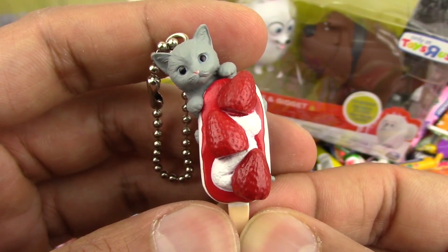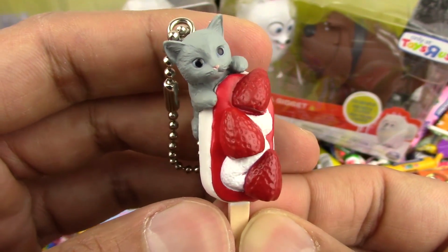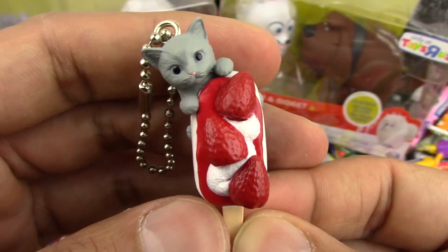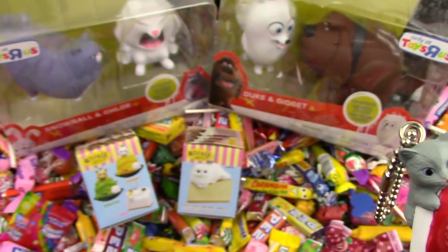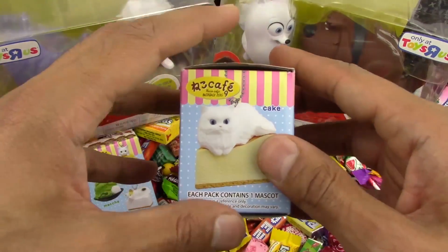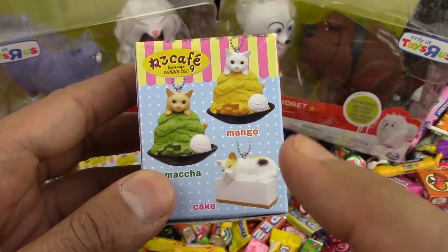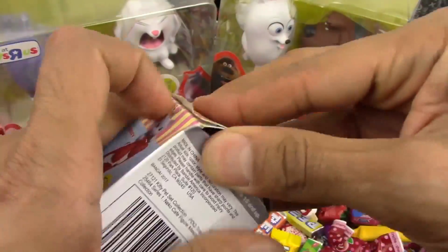Wow, look at that! So cute! This is our first little kitten. Let's check out the next one. You naughty kittens, you lost your mittens, you shall have no pie.